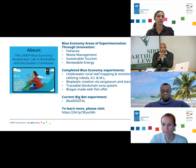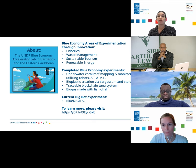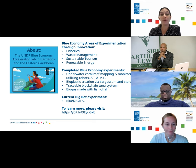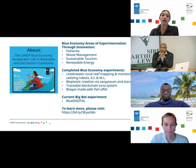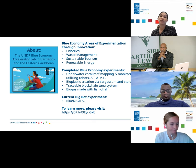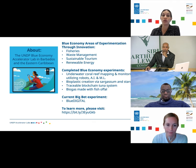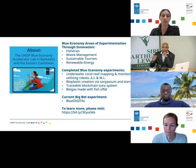And then moving ahead into 2022 and what we're working on now as well, our lab will be focusing on its new blue digital experiment, as we call it, which is an app and a web-based platform that is currently based in Barbados, that will apply digital tools and solutions in order to improve various segments of the blue economy ecosystem and its value chains. And this includes fisher folk, government, tourism industry partners, and the general public as consumers. So through digital tools, we're going to be better connecting those various stakeholders within the blue economy.